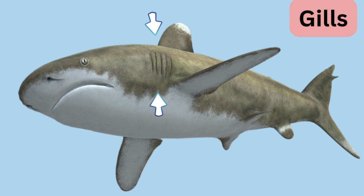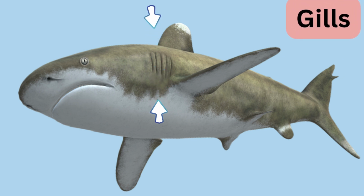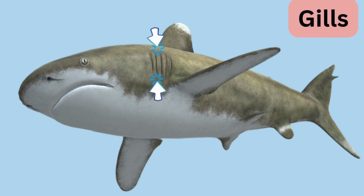Gills. Great white sharks have 5 gill slits. The gills filter the oxygen out of the water. The oxygen is then passed into the blood and travels through the shark's body. The excess water in the gills is pushed back out into the surrounding ocean. This is how a shark breathes underwater.